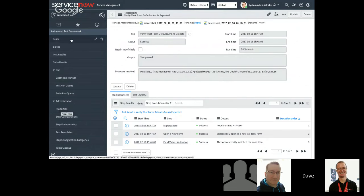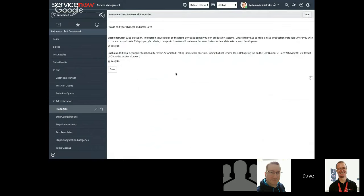On this test framework application, you'll see that there is a module for properties. This one right here needs to be enabled before you're going to run the tests. If you don't have that on, it will always default to false, and if you don't turn it on, it will not run the tests on your system. And this down here is what turns on that extra JSON that I was just showing you. Ah, that's where it came from.